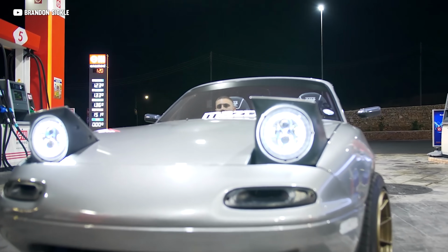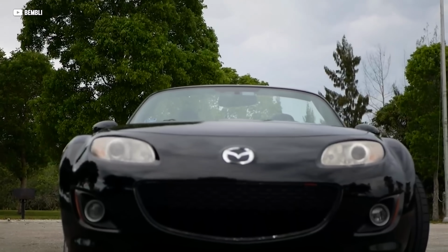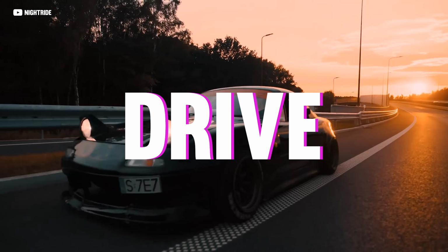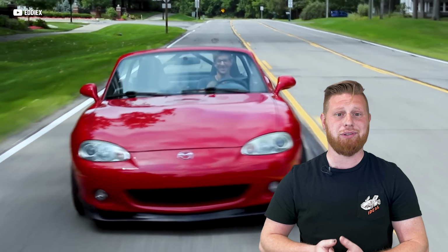And it doesn't matter if it's the original Smiley Face NA, the NB, or the 3rd gen NC, like this one we found for under $8,000. They're all amazing to drive. And I guarantee you won't find a more fun, better balanced car for the money. They could use a bit more power, sure. But slow car fast, fast car slow.